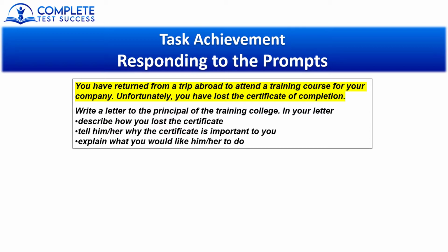You have returned from a trip abroad to attend a training course for your company. Unfortunately, you have lost the certificate of completion. We will focus on a paragraph responding to this first prompt. Describe how you lost the certificate. Now, task achievement band scores 1 to 3 will be given if the candidate didn't actually write anything or the examiner didn't understand what they'd written.